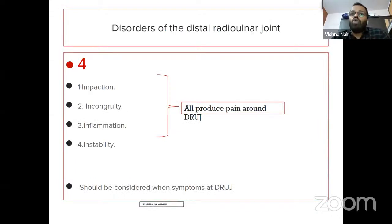So what produces pain on the distal radio-ulnar joint? It could be an impaction after any fracture. It could be incongruity due to chronic tears or something like arthritis, inflammatory conditions like RA, and it could be due to any obvious instability.